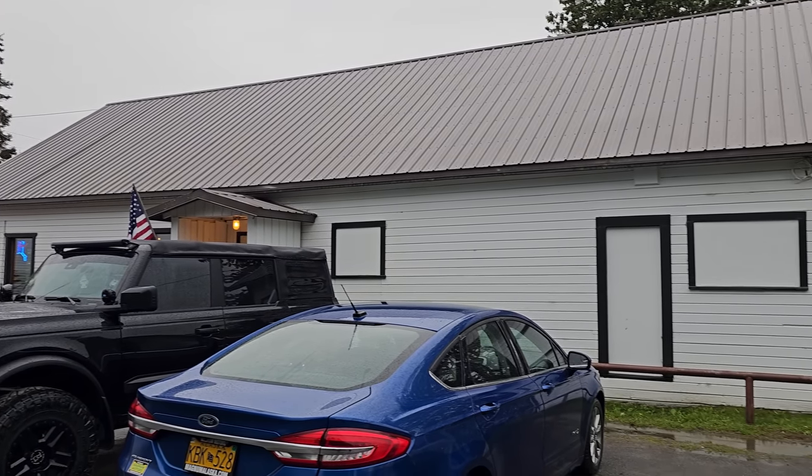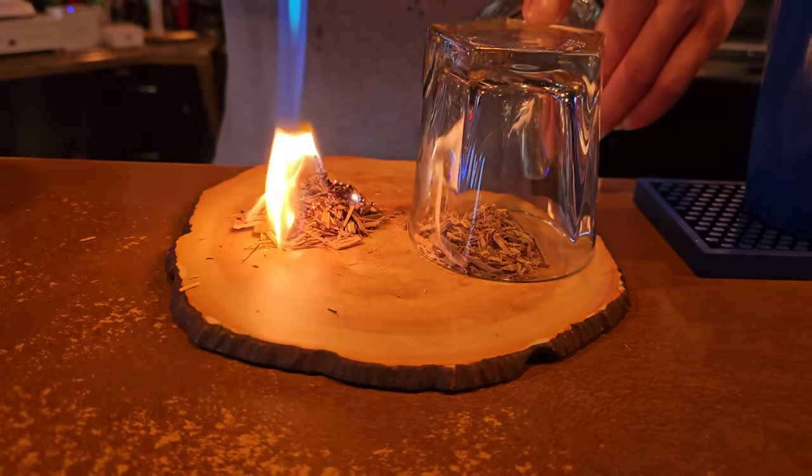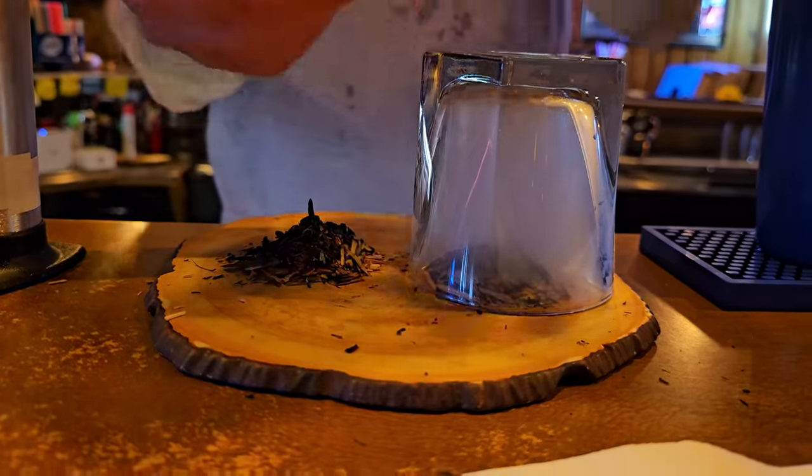So we came back to Kenai Joe's for a nightcap, as you do. And we're going to experience the most unique old-fashioned we've ever had.